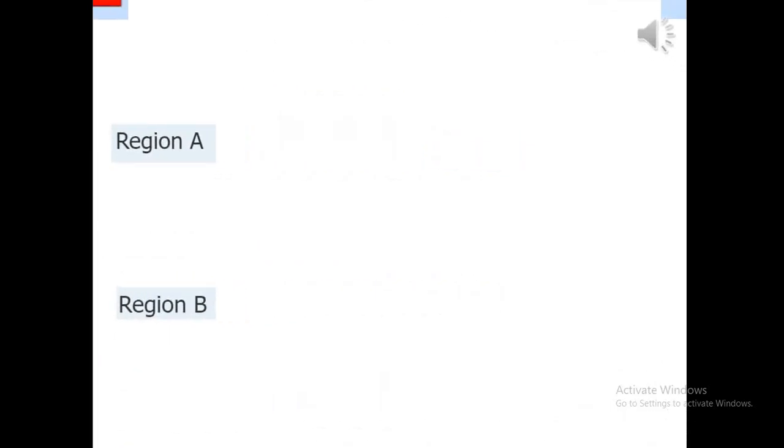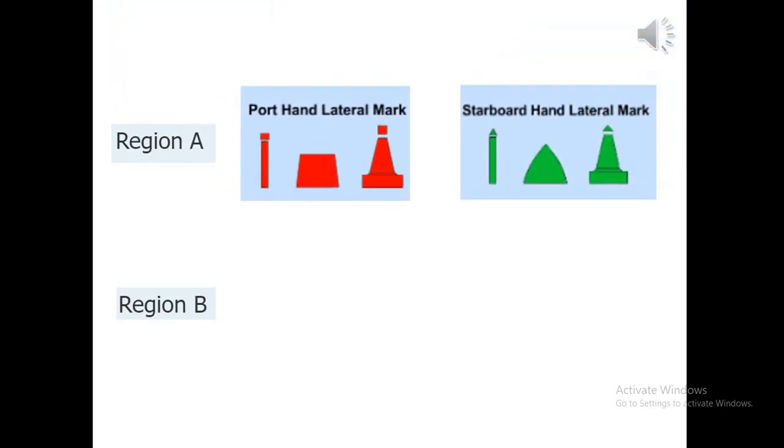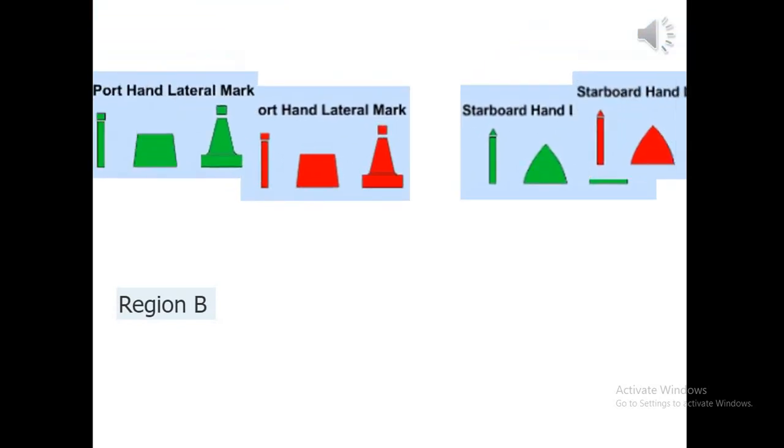Take a good look at Region A and Region B and take note of their differences. A noticeable difference is their color.